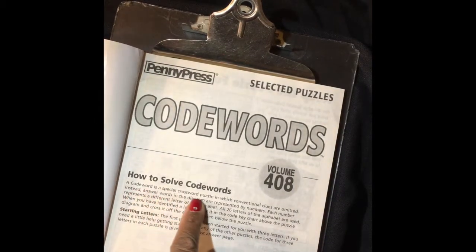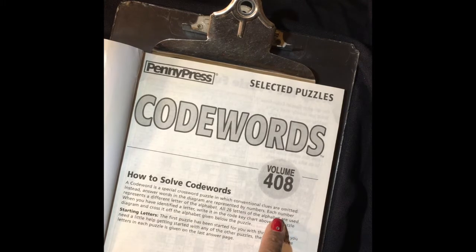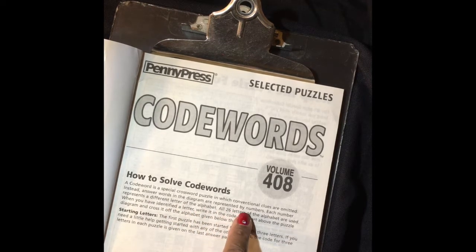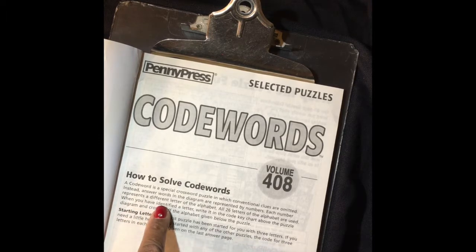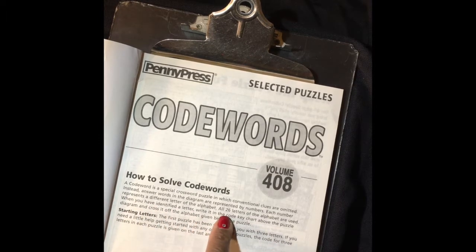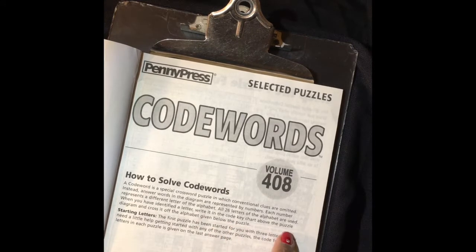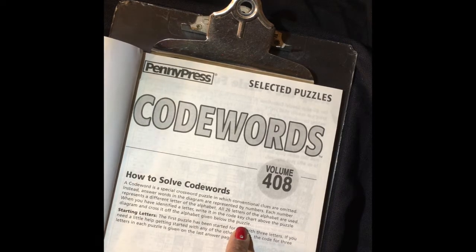So what are code words? A code word is a special crossword puzzle in which conventional clues are omitted. Instead, answer words in the diagram are represented by numbers. Each number represents a different letter of the alphabet. All 26 letters of the alphabet are used. When you have identified a letter, write it in the code key chart above the puzzle diagram and cross it off in the alphabet given below the puzzle.